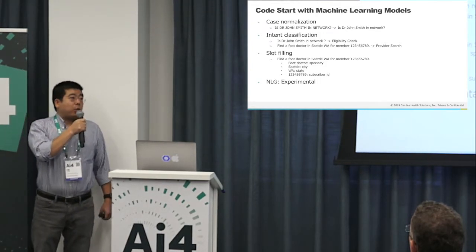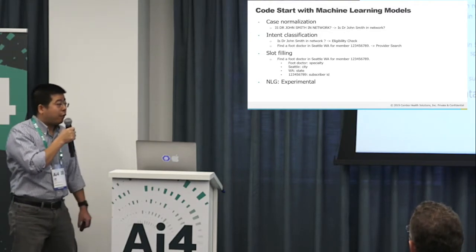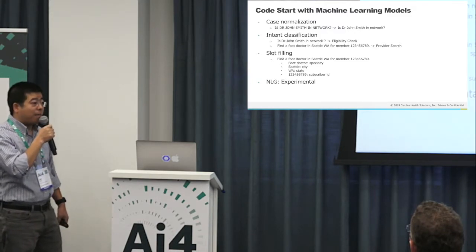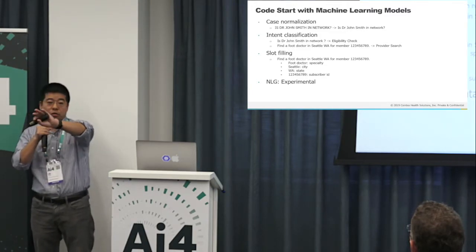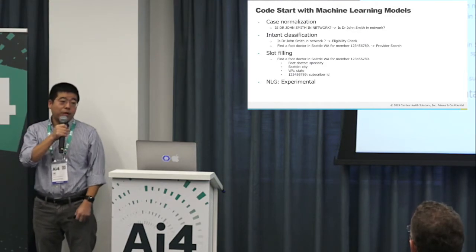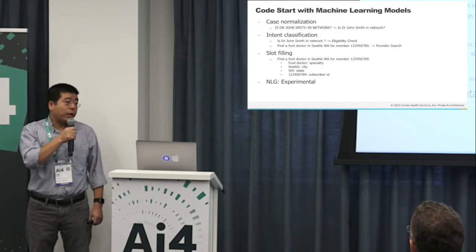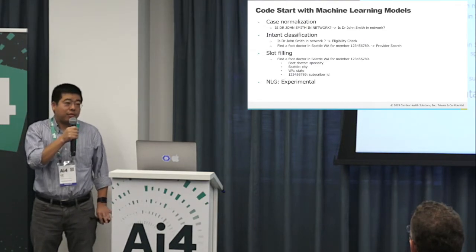So the last one is more about experimental. It's natural language generation. For example, if you say I want to find a food doctor near me, and then you will get a bunch of JSON. It's okay in your web page. Sure, I can show them a table, or a very nice view or whatever. But what if you are in Alexa? You don't want to say city equals whatever. You don't want to do that. So we started doing some type of NLG, but the performance itself is not ideal.